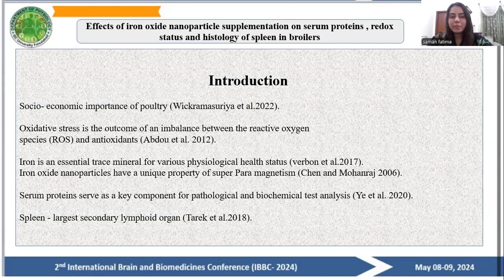Iron is an essential trace mineral for various physiological functions. Iron oxide nanoparticles have a unique property of superparamagnetism. Serum proteins serve as a key component for pathological and biochemical analysis. My study focuses on the effect of iron oxide nanoparticle supplementation on lymphoid organs. The spleen is my main focus, to identify the effect of iron oxide nanoparticles on it. The spleen is the largest secondary lymphoid organ.